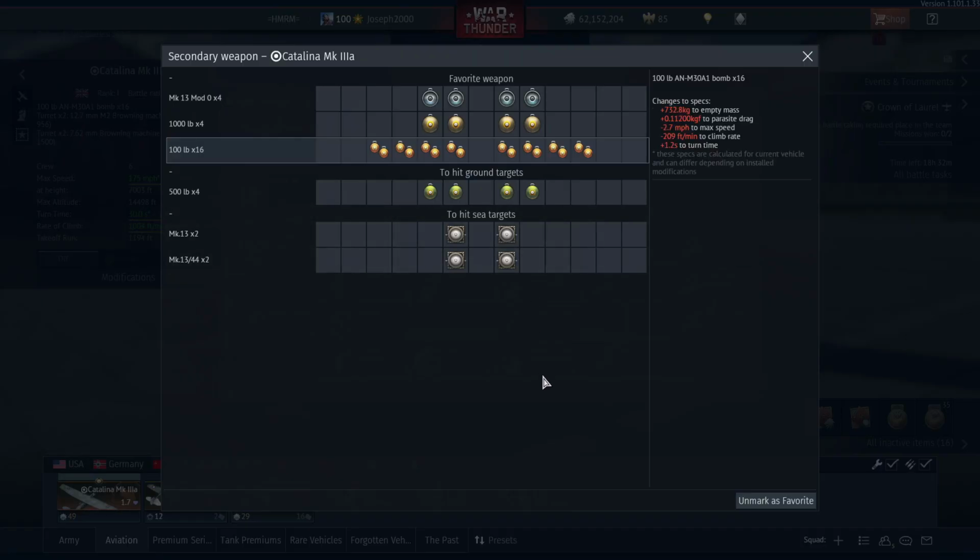In terms of your weaponry and bomb load, we have access to 4 Mark 13 Mod 0 mines, which are incredible, 4 1,000-pound bombs, 4 16, well, 4 16, that is terrible. Sorry about that. 16 times 100 pounders, 4 500 pounders, which as you can tell I never used, 2 Mark 13 torpedoes, and 2 Mark 13 44 torpedoes.